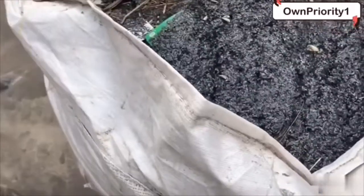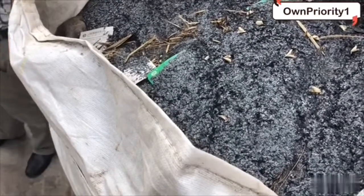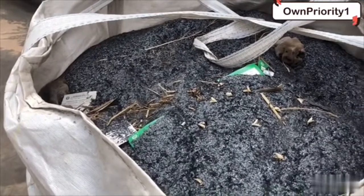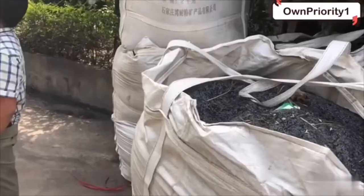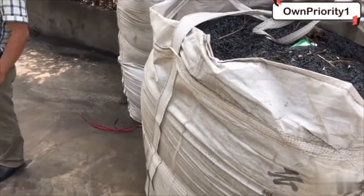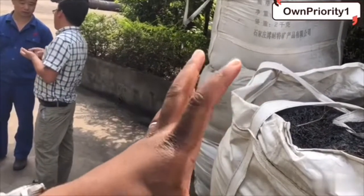They're trying to explain that this is waste that comes from the metal part. They call it waste, but it's not waste because they still sell it for other production, other items. Nothing is waste in China, nothing at all. These big bags are used to package the raw materials used for making welding rod. I'm going to show you guys the material. That's the main ingredient used for producing welding rod.